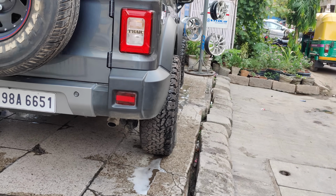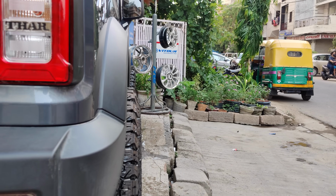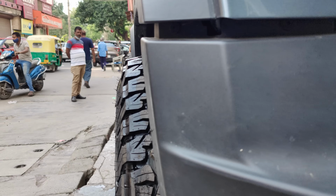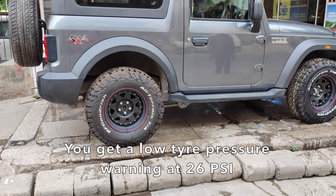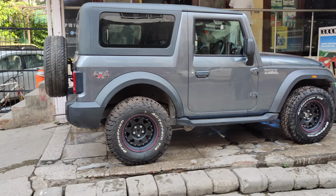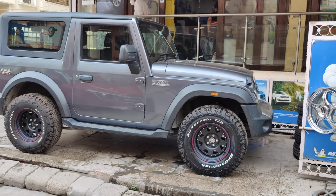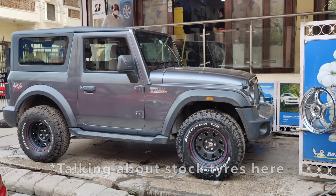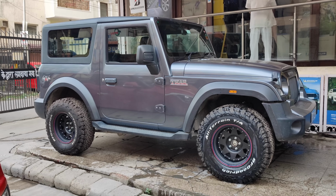Okay, now you can get a good idea of how much this tire extends from the body. About 2 inches, and this much from the front. I'm going to try and run these tires at 26 psi. From the company, I think the car came with 33 psi, which made the car very bouncy, very bumpy. I dropped it to 29 psi, and at 29 psi, I just did 500 kilometers yesterday, Delhi to Patiala and back, to get one BFG from Jaideep.